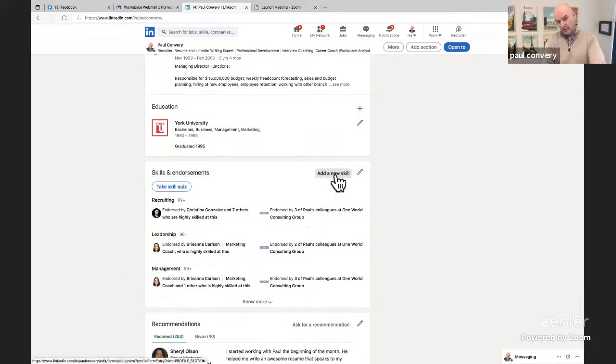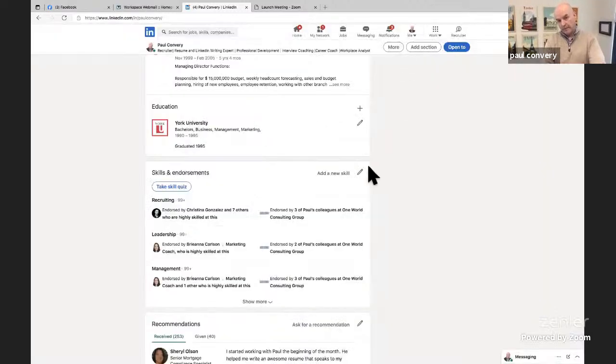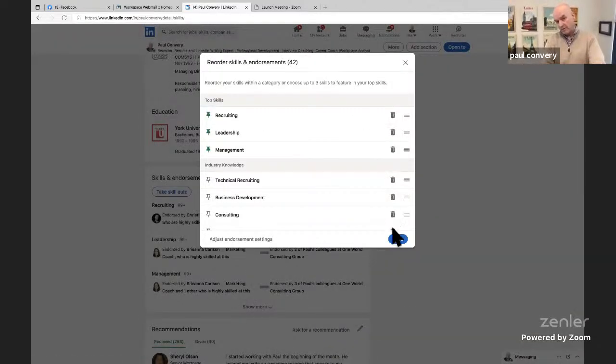And then you can add a new skill. You just click on add a new skill, and you can look at whatever they have in the menu, or you could type in a new skill. And then the little edit button, this is where you can take out a skill. You can trash it in the trash bucket. You can also pin your top skills, so you can organize whatever top skills you want people to know that you have.